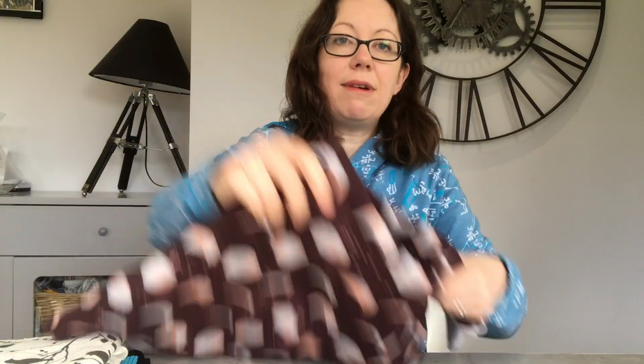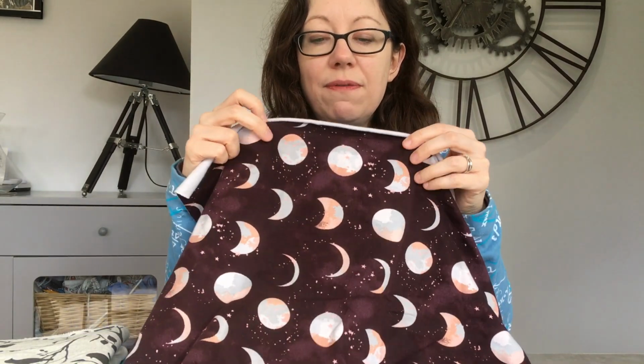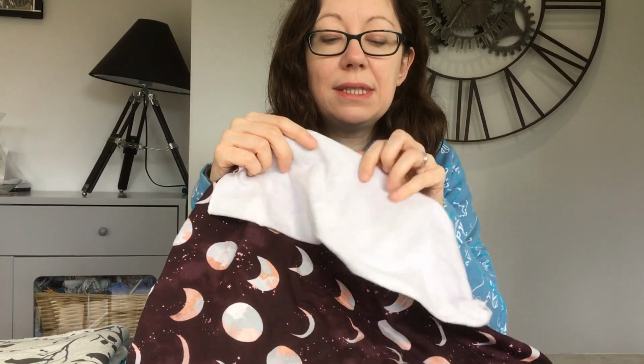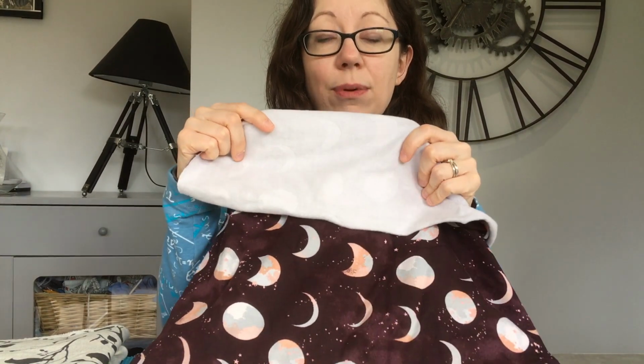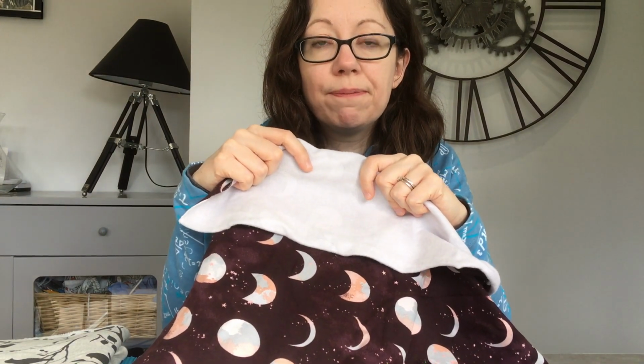Okay. Another kind of French terry is brushed back French terry, and this is like a hug in a fabric, in my opinion. So again, at the front of the fabric, it looks very much like the jersey, but when you come onto the back, you can see that instead of having the loop back, it's literally the fabric has been brushed, and that is what makes it super soft.